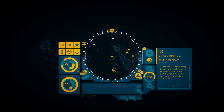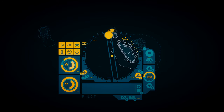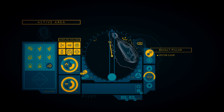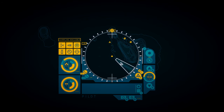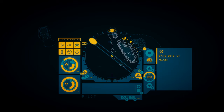Small burrow. At the edge of the outcrop in the light sand slope, a shallow burrow leads down. Eggs glint within. We could sample them here. Beaded eggs, a string of orange eggs found in the deep ocean. Bare outcrop. This side of the outcrop where the warm light of the fan does not reach is absent of life.